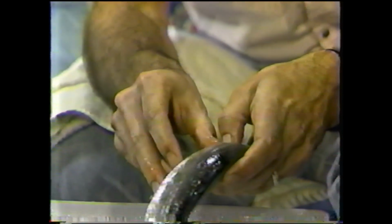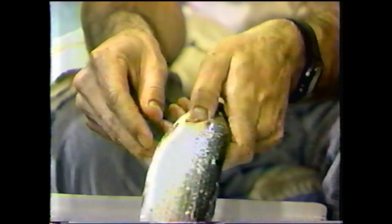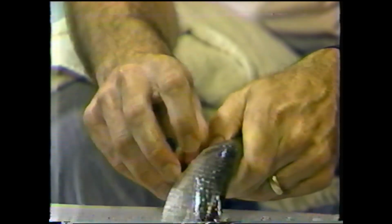I'd like to just show you how to take the roe out if I could. Oh, okay, go right ahead. I know we're running out of time here. And you firmly grasp the head. This is rather grotesque, too. And I should remind your viewers, this is not a typical museum demonstration. This is an exclusive for Nancy's show here.